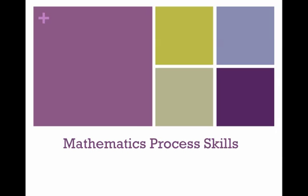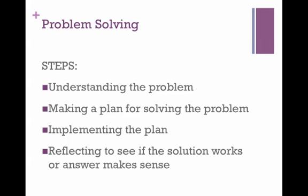In early childhood education, we promote the idea that children learn by doing. This is so true in mathematics education, and it's important for teachers of young children to understand the mathematics process skills. You'll be required to think about these skills and apply them in your planning of investigations related to math for the children. The first process skill is problem solving.